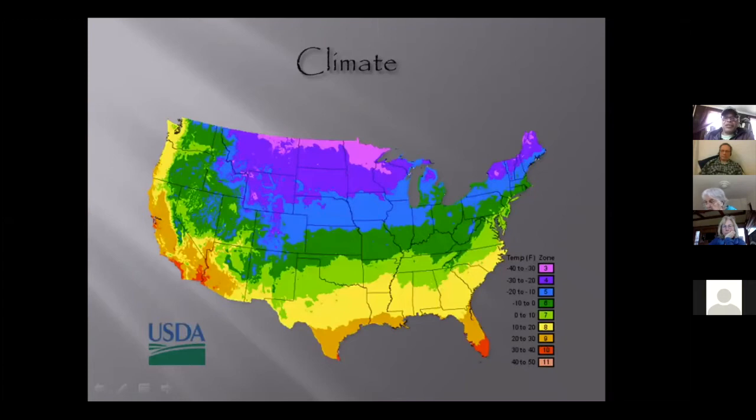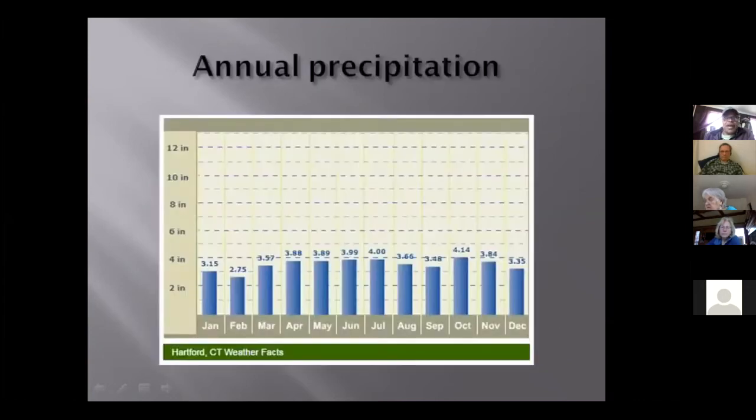So we have an image of the USDA hardiness zone map. I'm currently in zone 6 way up here in Connecticut, 6A to be precise. More inland is 6B. Here's the annual precipitation for my area in Connecticut. It says Hartford. I'm in New Haven. I don't think there's another weather station closer to me, so we can see how much rain per month we get. You add it up, you have your annual precipitation. And I'm going to touch back on this in a little bit in regards to another step.